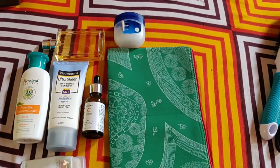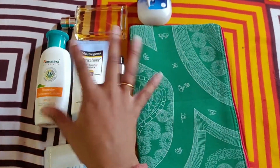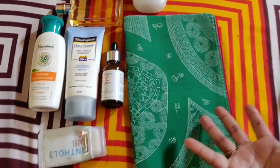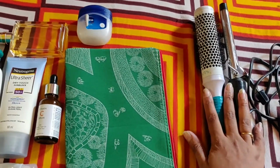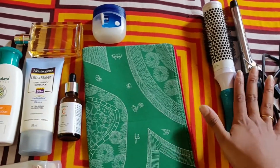So let's move on with the packing. So normally when I'm packing, I like to make pouches. So all these kind of cosmetics are going to go in a pouch like this. If they all fit, or I'm going to take another pouch. And things like these are just going to go in my suitcase without any packing. I'll just show you where you can place this as well.